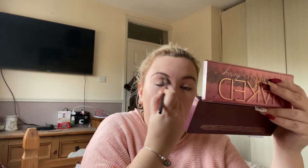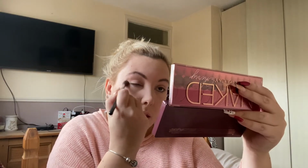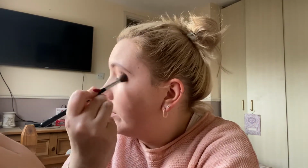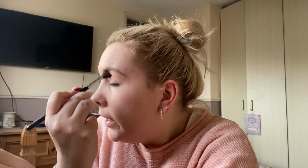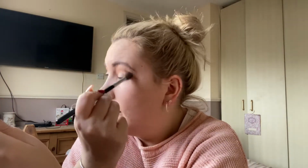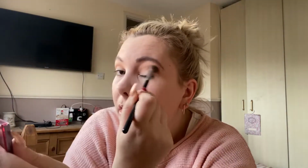So I think I'm going to start off with the shade Caution down here, this kind of taupey brown, and I'm going to run that all through my crease. I'm going in with my Morphe M504 brush, dipping it right into that colour, tapping off any excess and running that straight through. So I'm just using my big fluffy brush to whack that all over the crease, right from my crease nearly up to my brow bone. No precision needed with this whatsoever. It's just a transition. So long as you're doing little circles and getting right up there, just to give a nice wash of colour.